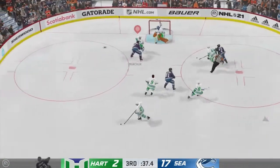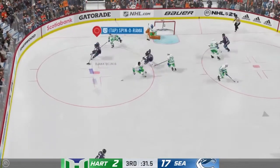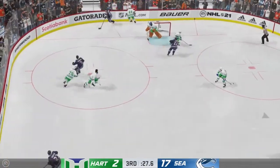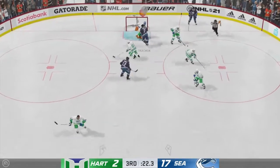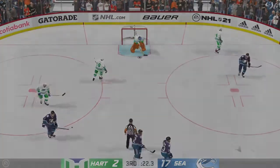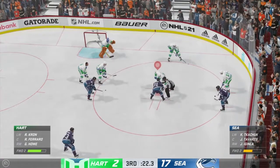Vancouver's got it along the wall. Can't connect! And now it's grabbed by Tkachuk. Quick feed to Tavares. Vancouver's got the puck against the boards. Tavares is on the attack. Here's a backhander. Had a beat, but it goes off the inside of the post and stays out. Vancouver's offense, the story tonight as they lead it here in this third period.